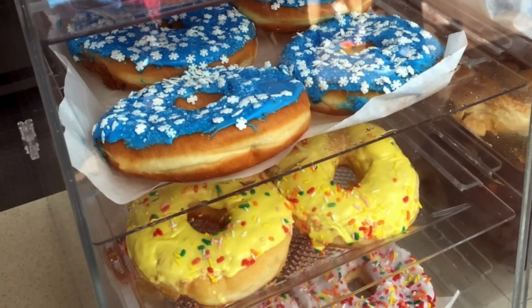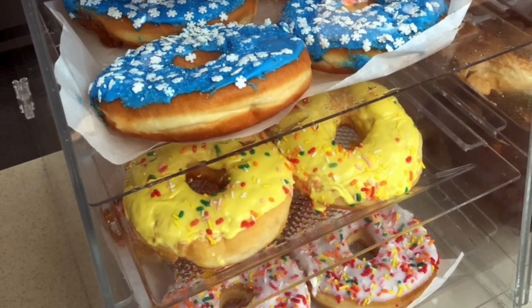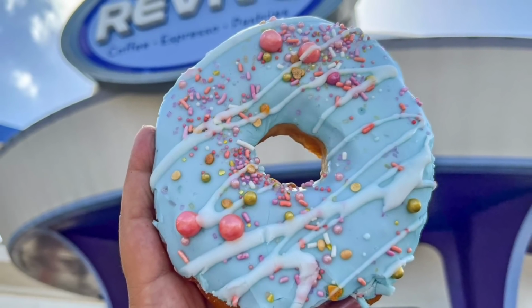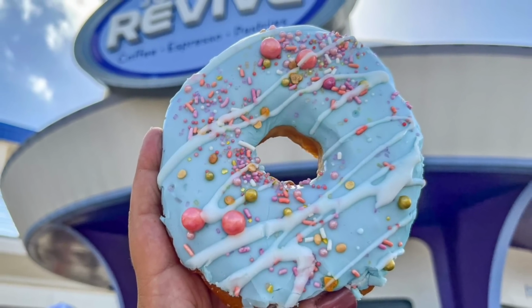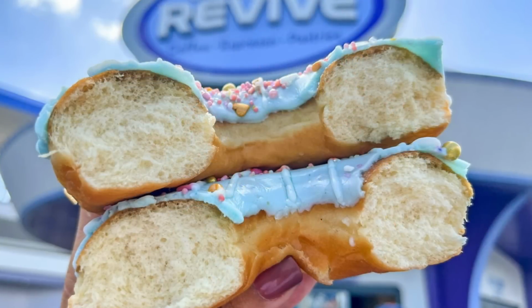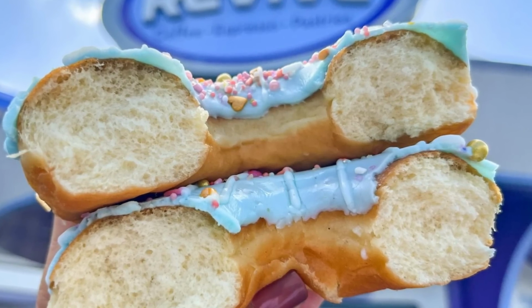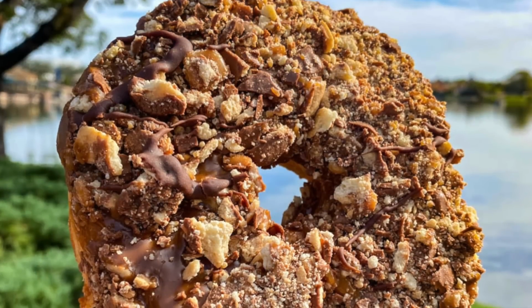Now, the donuts at Joffrey's cost around $6, and they are absolutely huge, like as big as your face. And while some are plain, others are a little more decked out with bright pink or blue icing, or even sprinkled with Oreo crumbles. This treat is giant for the price and easy to split with the other folks in your group. That being said, it's not exactly reinventing the donut-shaped wheel here.